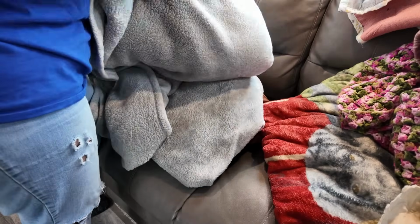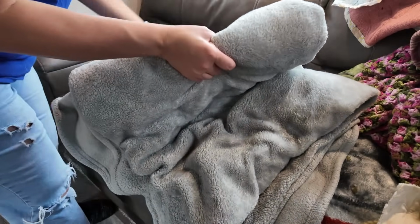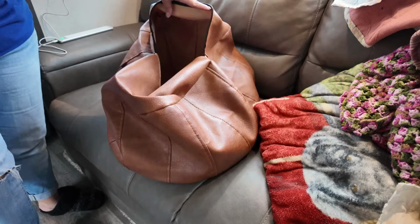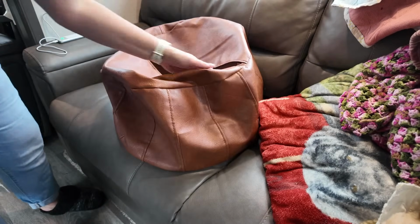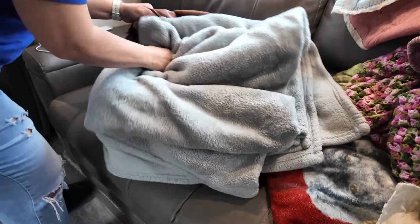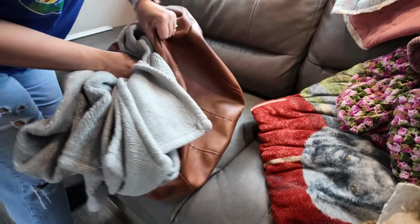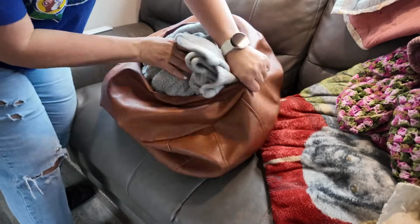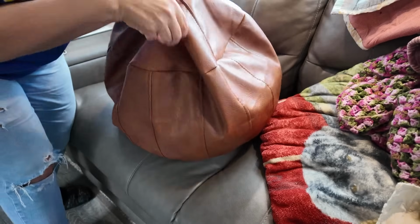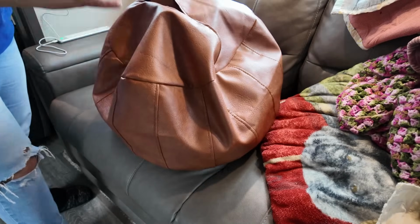So I'm going to put this one in the bottom. I'm not going to fold it down small. It works best if you just get it all the way down in the bottom. But look how huge this thing is. It's crazy. And it also seems to work better if you stuff it in one side and then stuff it in the other. So here we go. And then once you get it in there, just push it down into the corners, just to make sure that it's nice and full to be used as a stool.